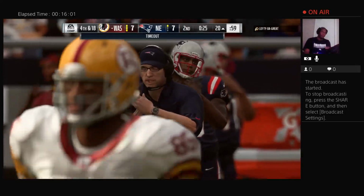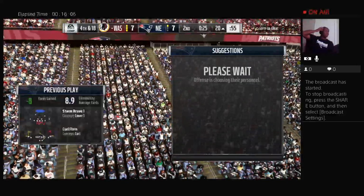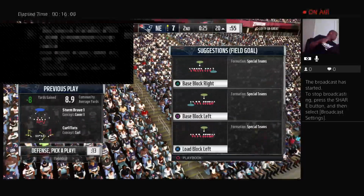Now whistles blow, and the Patriots are going to take another timeout as they'll stop it with 25 seconds to go here in half number 1.